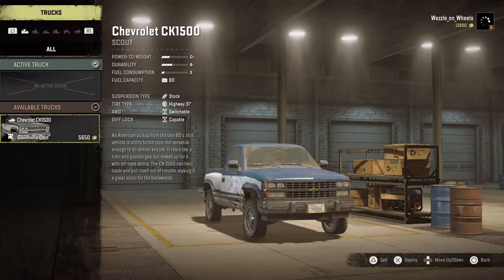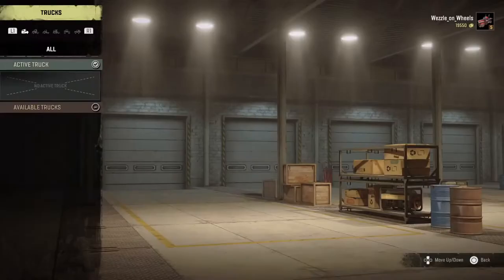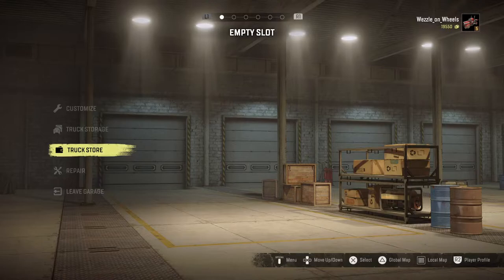That'll give us 5,650, which brings us up to almost 20,000 credits in our pocket, which is making things feel a little bit more comfortable than when we were running around at the start of the game with about 5,000. So it's becoming more comfortable.